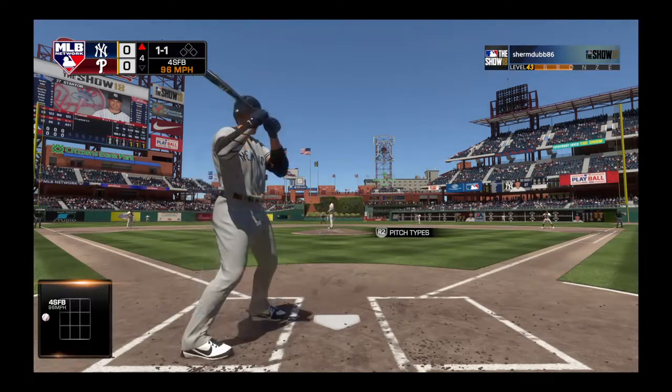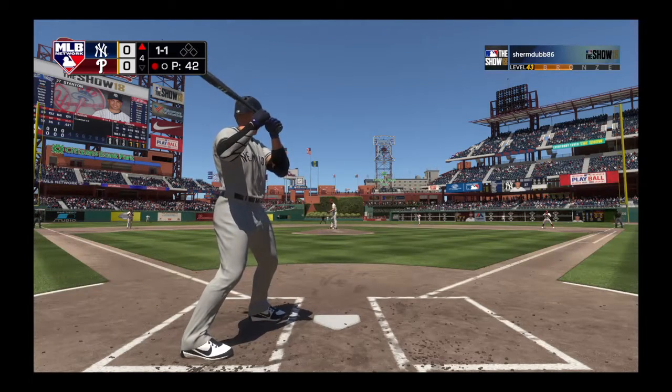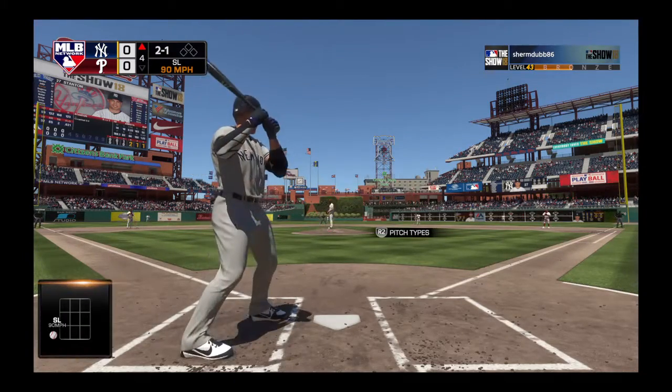Off the plate and in. It's a ball and a strike. That's not an easy pitch to do anything with, right? 96 miles an hour in on the hands. You almost have to be looking for that pitch to be able to do anything with that.